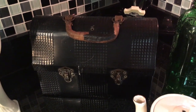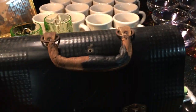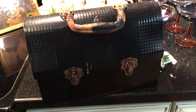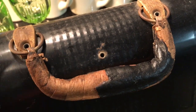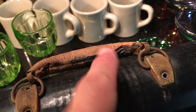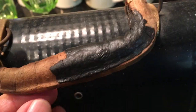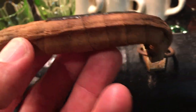Here's a black metal lunchbox in super fantastic condition. Believe it or not, this one actually dates from 1910 into the early 20s. This is an old one, and we know a couple reasons why. Number one, the handle. The ones from the 50s have plastic handles. This is a pressed paper, condensed paper handle. Most of the faux black leather finish is gone from it, but that's the old original handle.